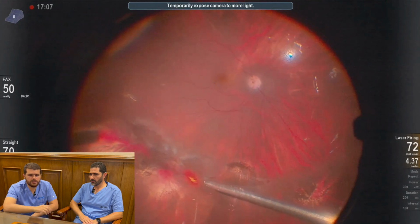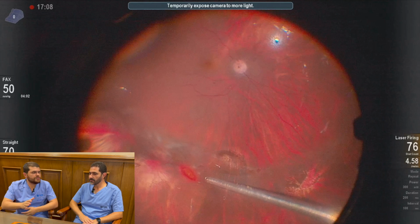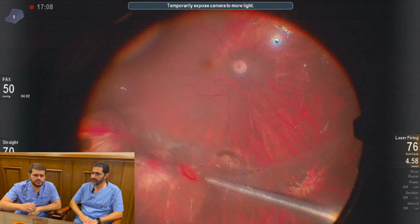So the $1 million question: what tamponade would you use? For me, I would use gas, SF6, around 12 to 16%. Okay, here I used silicone oil. For many reasons, I feel that the eye has a tendency to produce membranes, and I'm also more reluctant to leave recurrent cases on gas. I prefer to play it safe and put silicone oil. So I decided to leave this patient on silicone oil.